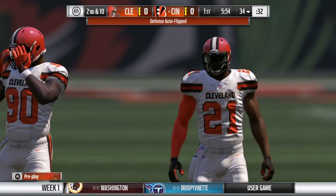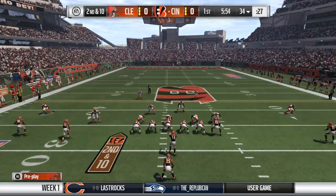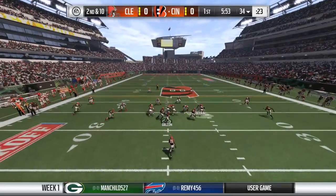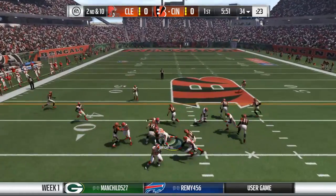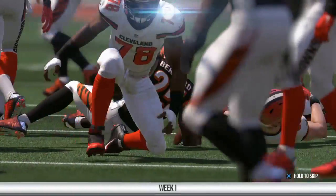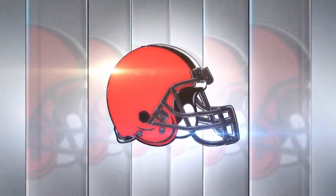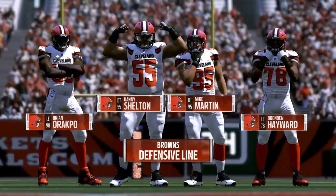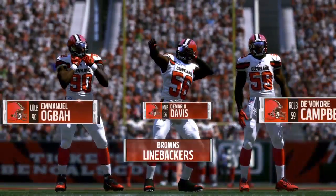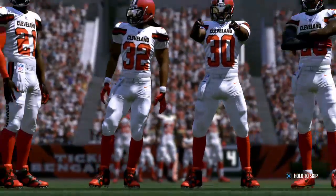So 2nd and 10 here. Now a first carry for Giovanni Bernard. And he'll get 2, maybe 3 up near the 37. And here's the starting crew defensively for Cleveland. When Brian Orakpo was born, there was no doubt that with that name, he was going to be a defensive player and a good one. He knows how to get to quarterbacks.